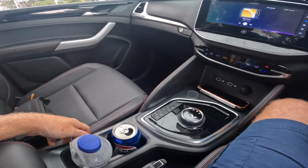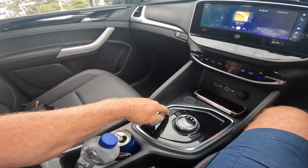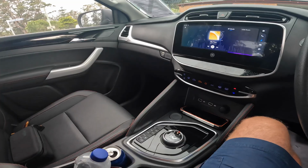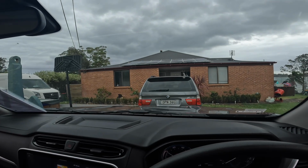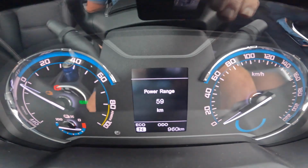Drink holders are good. The power button and eco does make a difference. The eco button does feel a bit sluggish. Power button, obviously it's got more power. Only annoying thing is, straight off the bat, the aircon doesn't work in this thing, which is annoying. So I'll have to bring that back for warranty repair. And home. So all up, 920 kilometres driven.